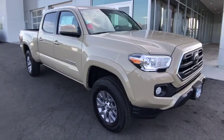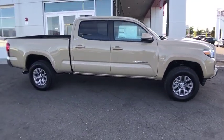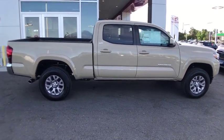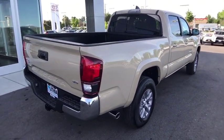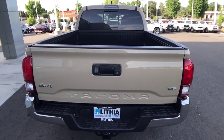We are pleased to show you the 2019 Toyota Tacoma. Toyota Tacoma boasts a roomy interior, a powerful V6 option, and excellent off-road capability, and has been named the best-selling compact pickup by MotorIntelligence.com 5 years in a row. Here are some of this vehicle's great options.